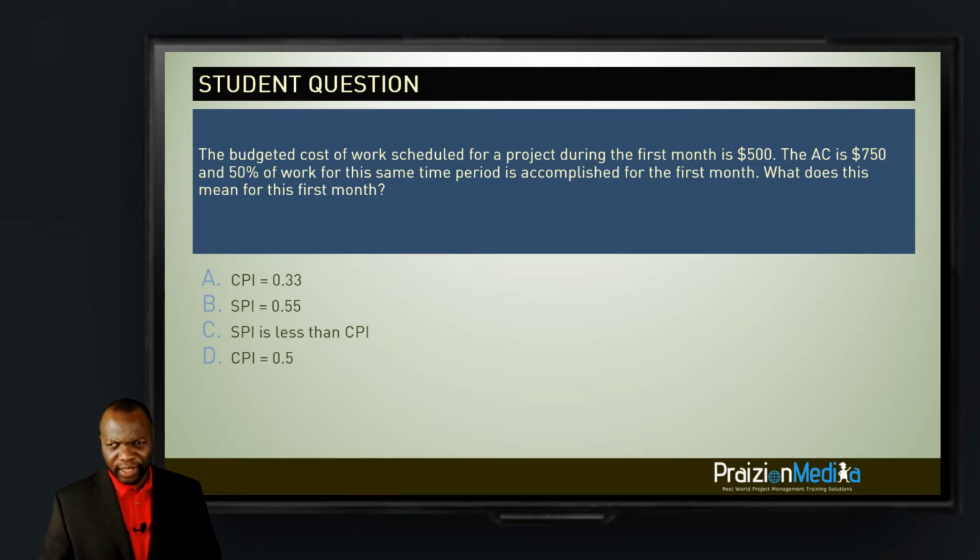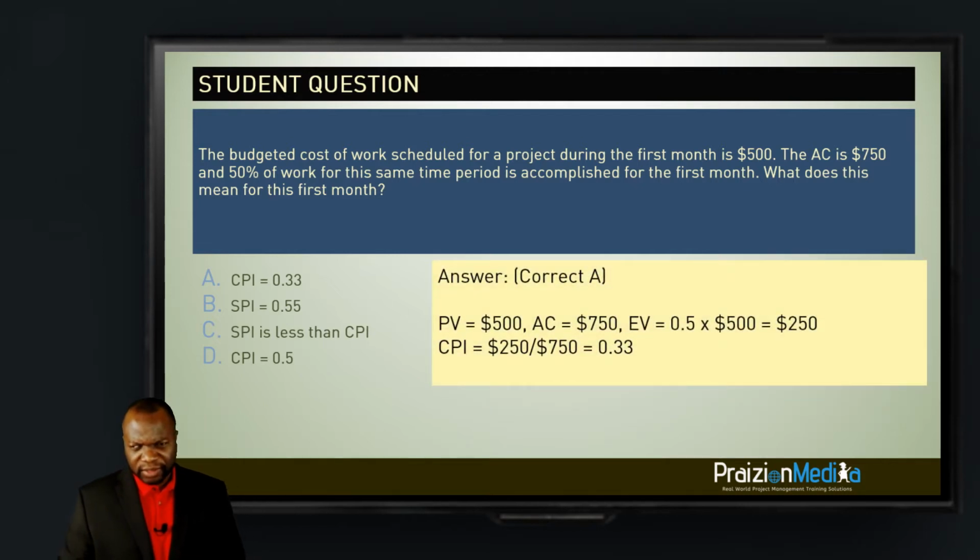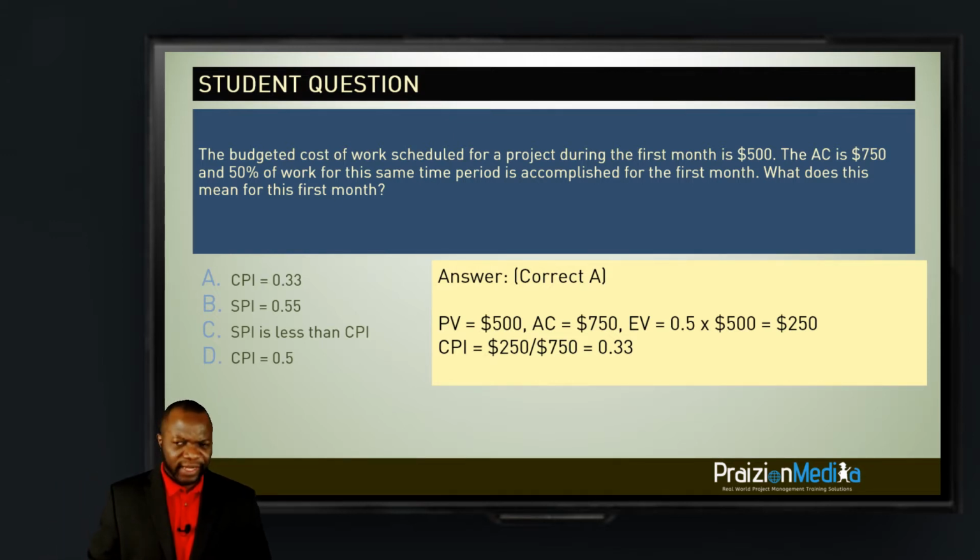What is the SPI? The SPI would be the earned value divided by the planned value, which will be 250 divided by 500. So my friends, this is what I expected you to have done. I expected you to have taken these numbers, found the earned value, and found the SPI and the CPI.